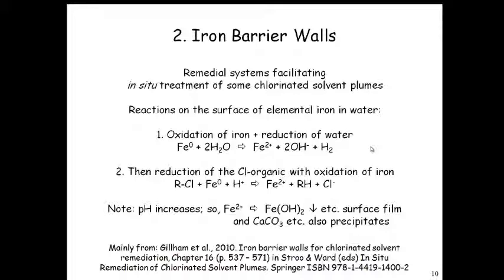Practical examples of field experience suggest really this isn't the case. These are still quite robust systems, even with these sorts of processes occurring. And again, you can check the Gillham reference for specifics.